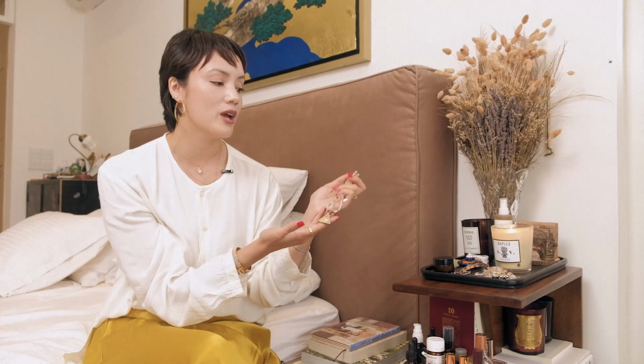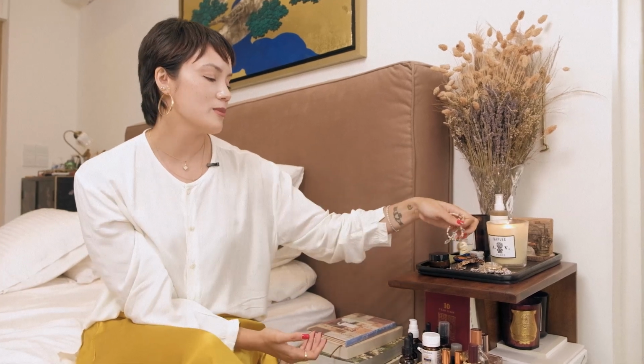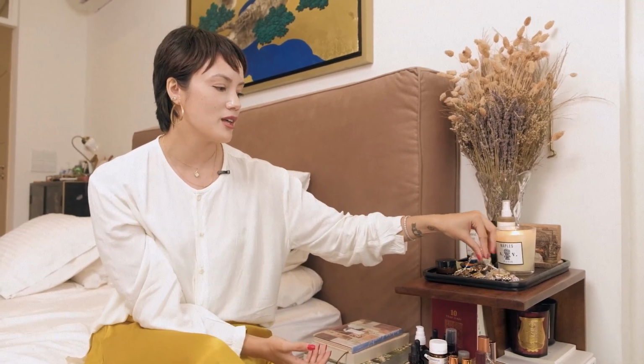If not, I wear it, and I keep it here because some of this jewelry over here is just stuff that I remember to wear right before I leave for the day.